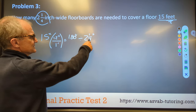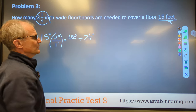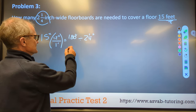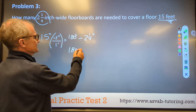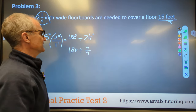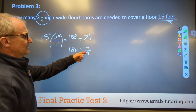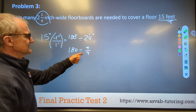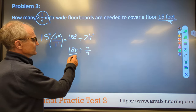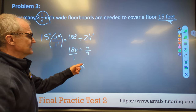Now I'm going to turn this mixed number into an improper fraction. The way I do that is I go 2 times 4, 2 times the denominator, 8, plus the top number, 1, 9. So I have 180 divided by 9/4. 9/4 and 2¼ are the same thing. So step one, same unit. Step two, change that mixed number to improper fraction. Now step three, to divide. The way I divide fractions is I multiply by the reciprocal. So that's the rule. I turn that into multiplication and I flip that over.